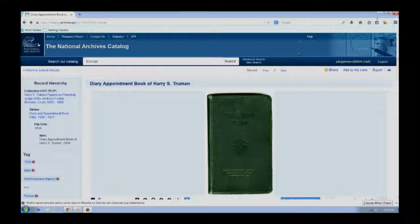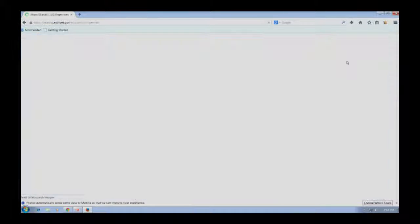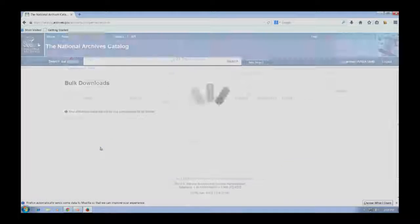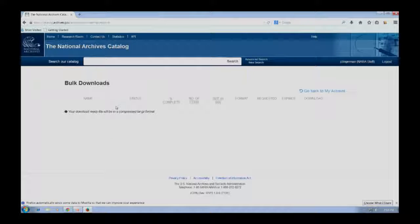There you go, okay. So if you go to your user account page, so right here where I see my username, if you click on that, you can see your bulk downloads over here. If you click on this link, it'll show you all of your bulk downloads. I have none at the moment, but it'll show you the status of your bulk downloads. It'll say either complete or in progress, and it'll say the percent complete.